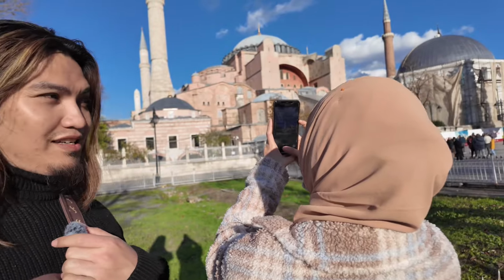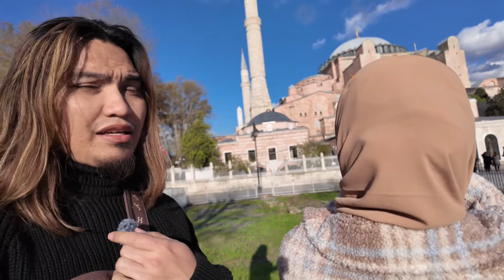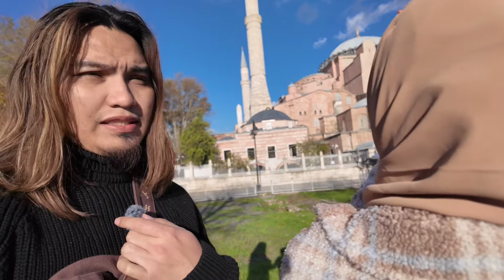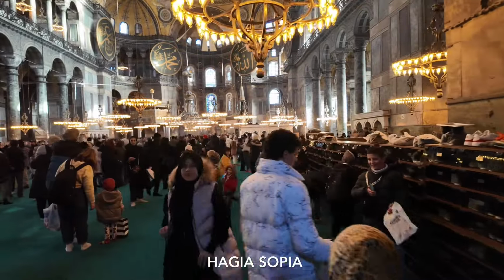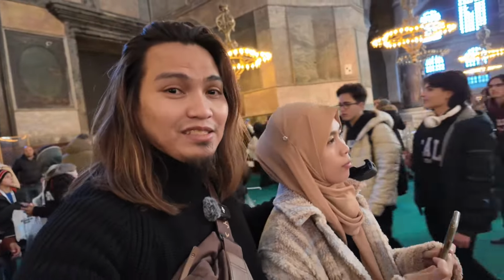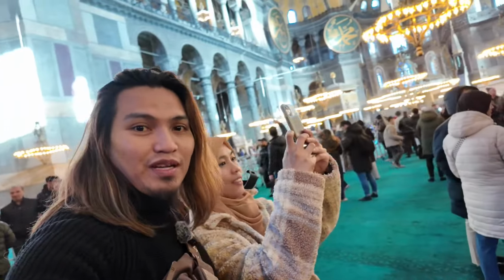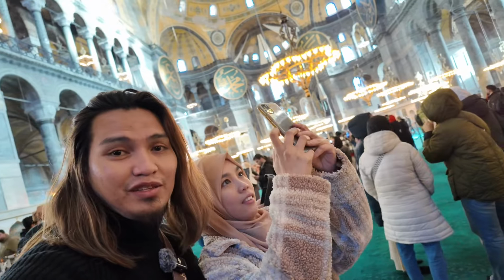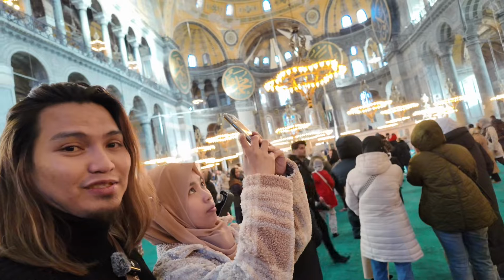Turn namin sa Blue Mosque. Dito naman kami sa Hagia Sophia. But I'm not sure if free entrance to, kasi nga they turn it out to be mosque na ngayon, so let's see if we can enter the mosque. This is our second time here in Hagia Sophia, at amazing lang kasi wala na siyang entrance kasi nga ginawa na siyang mosque. So anyone is welcome to come here, but you need to at least wear a decent dress. Yeah, maganda pa rin talaga siya, sobra.